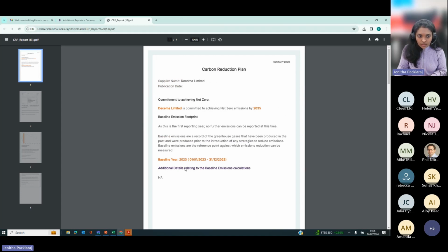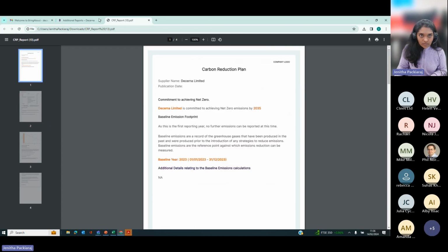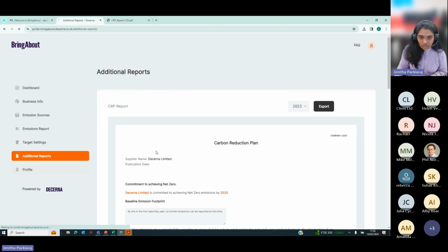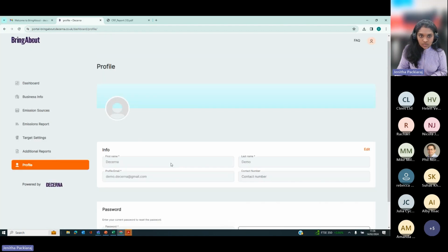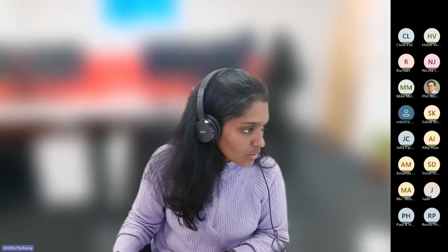And I've got a few more slides to show. And the other things with the tool is you can always reset your passwords, and any major changes within the tool we will update you through email. But otherwise the tool is up and running now, and feel free to let us know if you've got any issues with it. Moving on to the other few slides that I've got.